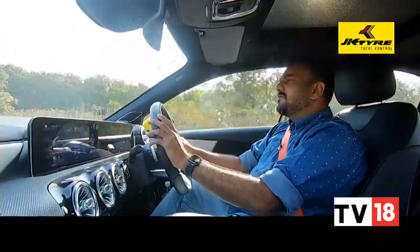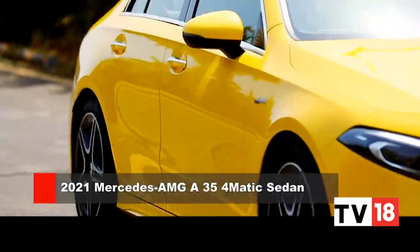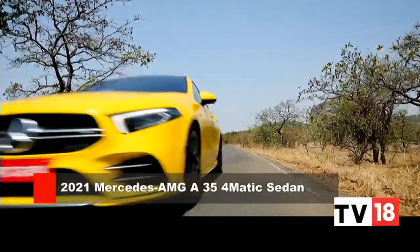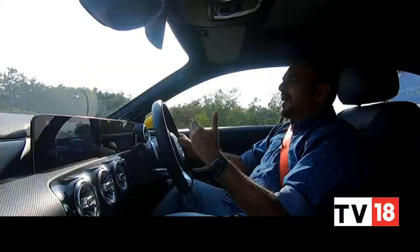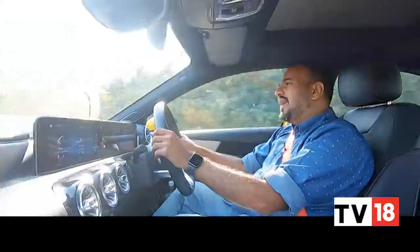Of course, with the A35, the notes are all there, like the transmission noises, the intake acoustics, the occasional crackles and pops, but they aren't as amplified as a typical AMG V6 or V8.